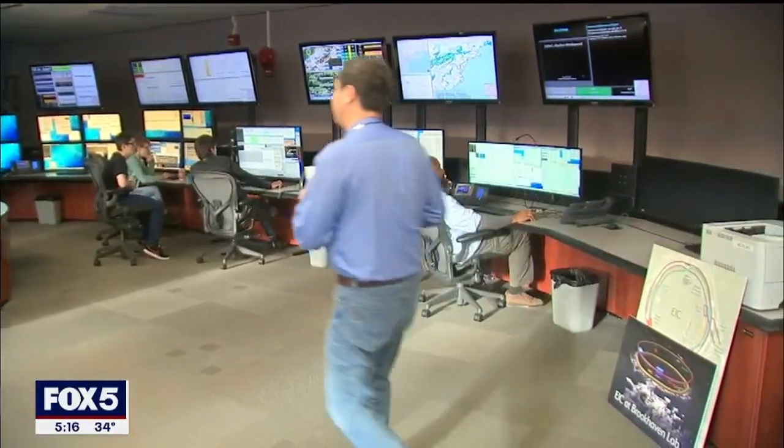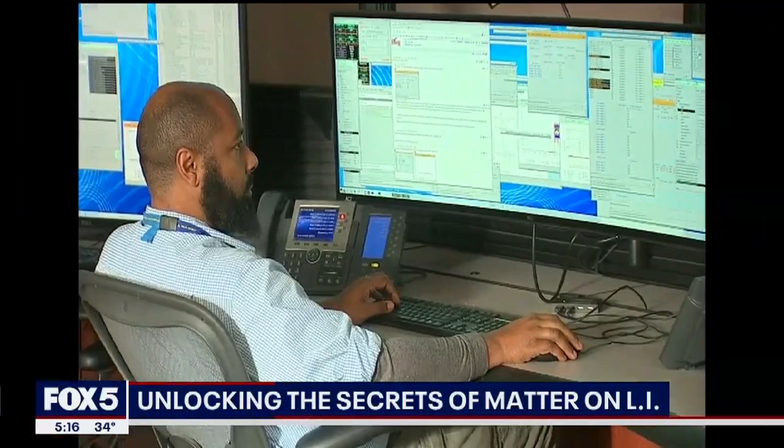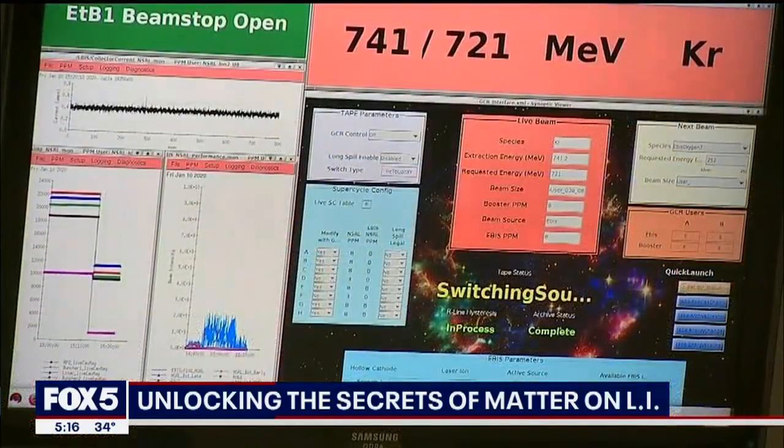Inside the control room of the Collider Accelerator Complex at Brookhaven National Lab, scientists are using the Relativistic Heavy Ion Collider, known as RHIC, to understand the basic structure of matter. Understanding how nature works gives us the basic ingredients for technology.